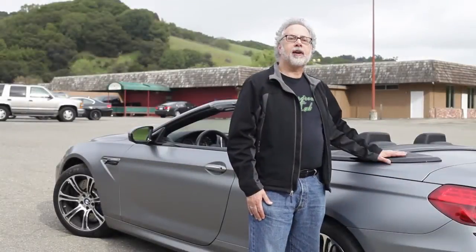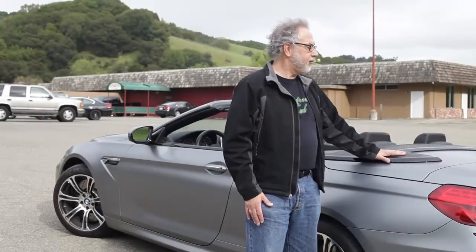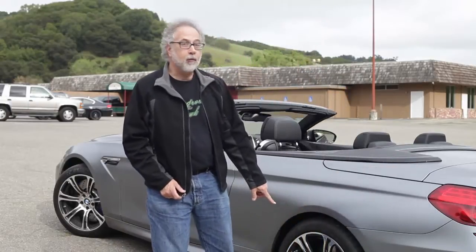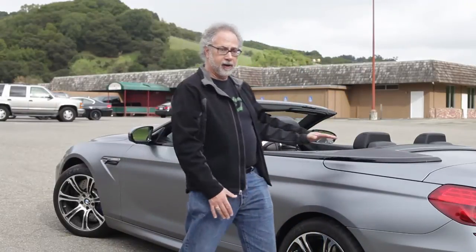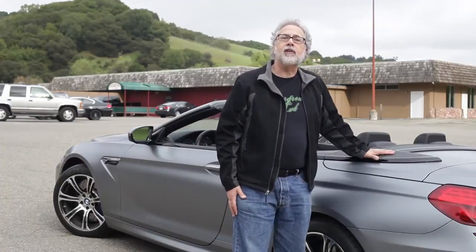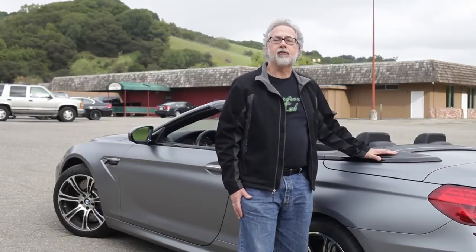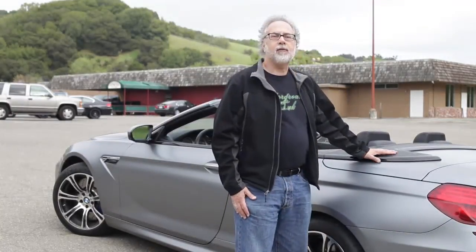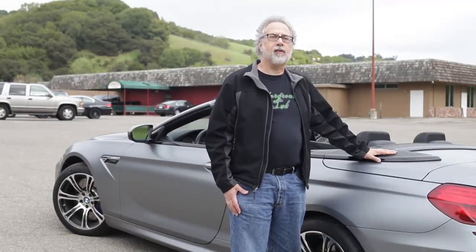So why does someone buy a car like this? Part of it's the style, from the frozen gray metallic paint to the BMW unique wheels, to the whole general look of the car, but it's also the 560 horsepower, the power, and the control when you're driving on back roads with a BMW.